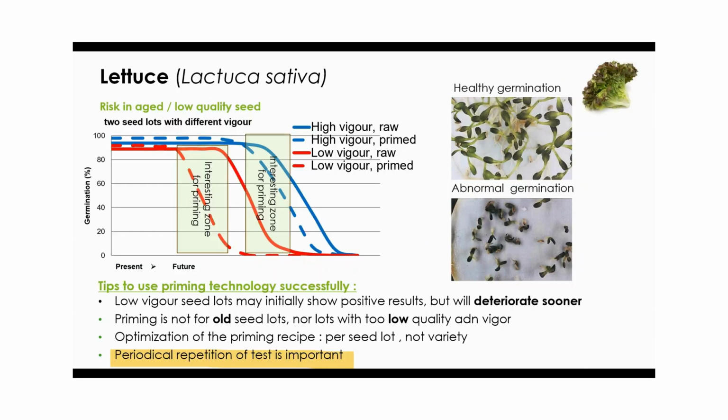Okay. Detecting the risk of germination decrease in advance is very important in the seed industry. Therefore, a periodical germination test would be helpful to check the increase of deterioration signs such as necrosis symptom on cotyledon, and abnormal root, not only germination decrease.